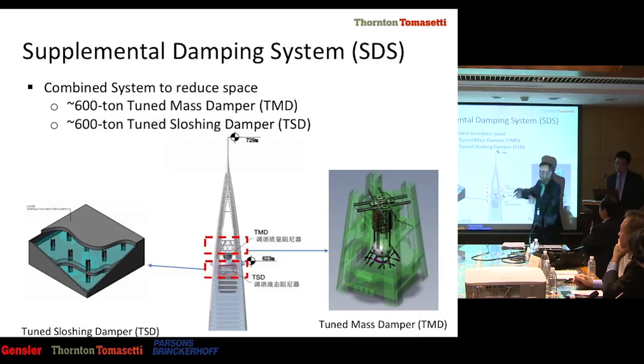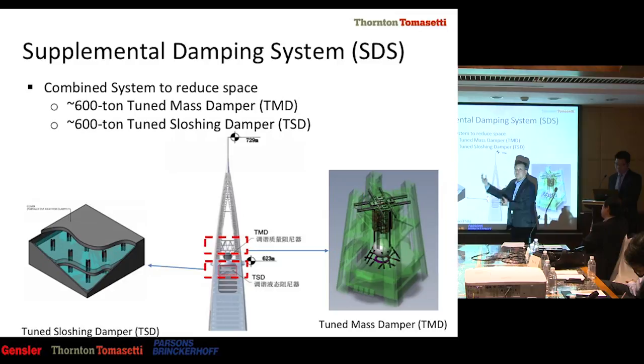So we say, wait a minute, Mr. Architect or Ms. Architect, whatever, can we do something? So we have a water tank down there. I call it a swimming pool, I call it a water tank, whatever. So we're using that water tank to work in combination as a sloshing damper. You know, you just have to wash it. So this water tank gives us the sloshing, but we have to tune it.